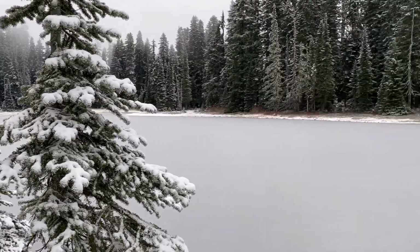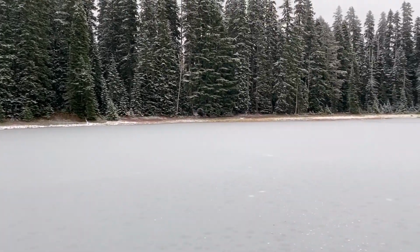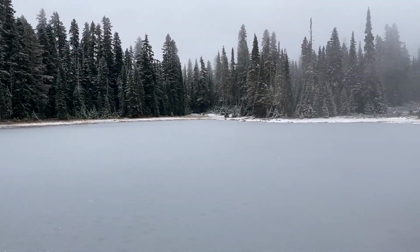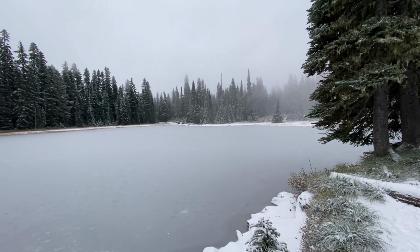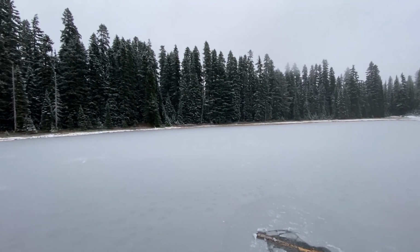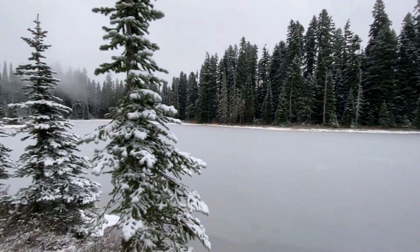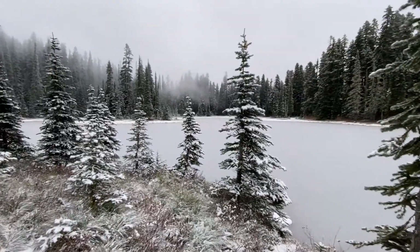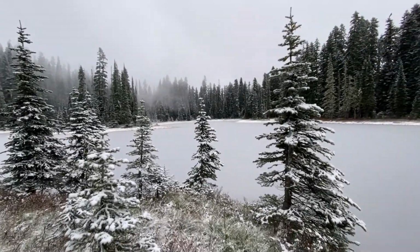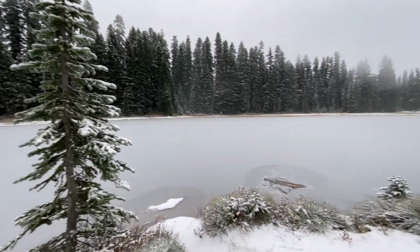And as you can see, the ice has already claimed Sand Lake for the winter. I gotta zoom out a little bit. There we go. Completely iced over, and it's October 24th. The snow will probably be gone in a week, but the ice probably won't. The ice is probably here to stay.